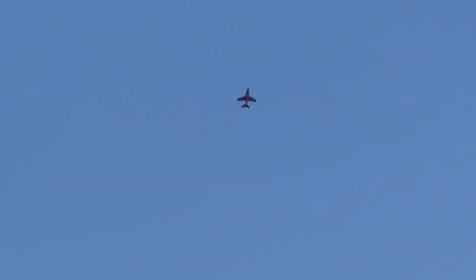If you can see here, you can come with your own airplanes and do all kinds of flying within the park restrictions and limitations, but it's a very nice area to enjoy for people who like this kind of airfield activity with their planes. But that's it for this area.